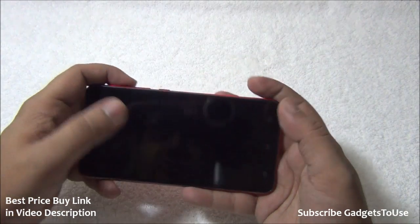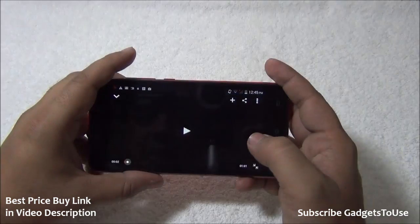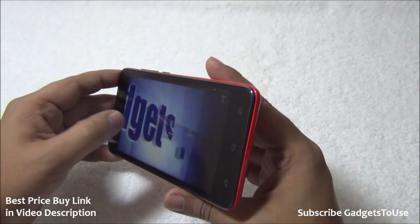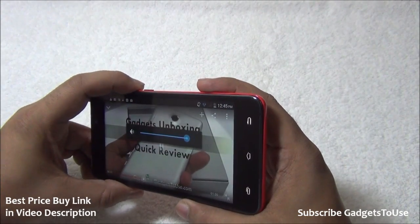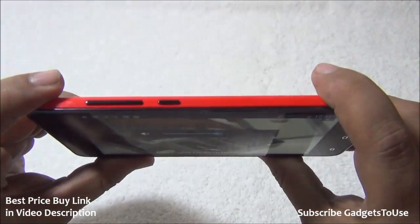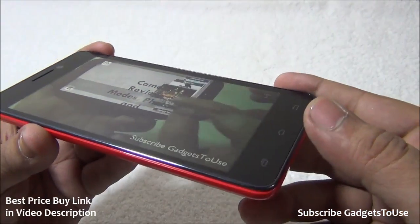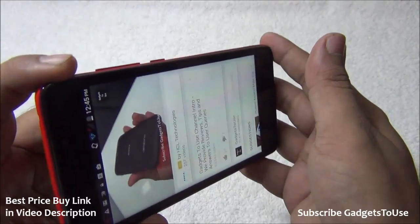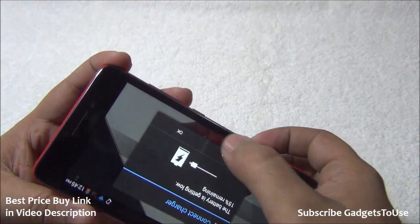As far as viewing angles are concerned, I can play the video again to show you the viewing angles, and here we have the video. The viewing angles are pretty good on this device. You can see the display from almost any angle without any issues. So the display quality is good. It is an IPS LCD display, and the color reproduction of the display is also good. You might notice a slight amount of color fading happening, but you can see the display from almost all the angles without much of an issue.